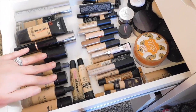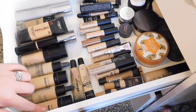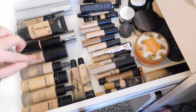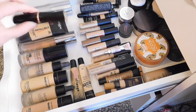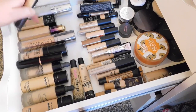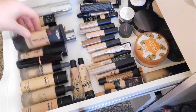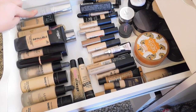In this drawer, I keep all of my foundations, concealers, and powders. So down here I have my foundations. I have Bare Minerals. I have Sephora brand. I have Makeup Forever. This is the Anastasia Stick Foundation. I have Naked. I have Tarte, Rainforest of the Sea, L'Oreal. I have Maybelline Fit Me, and then I have Pure Minerals Liquid Veil.